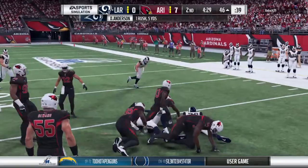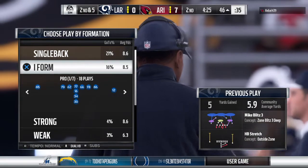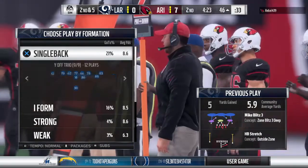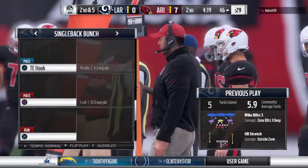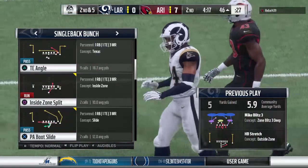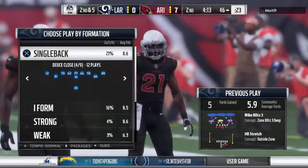Push his way forward here for a good little gain. 5 yards is the tally on first down. That brings up 2nd and 5. Partner, I think from our experience together, we have learned that most offensive coordinators are going to tell you, if I'm going to run the football on first down, I've got to get at least 4 yards. They got 5 here. They've got to feel pretty good about that one.